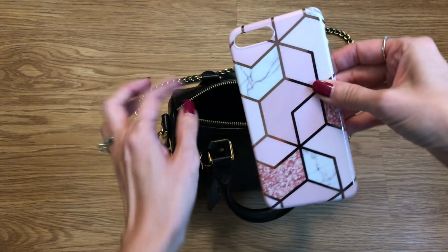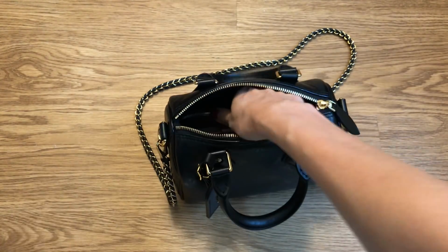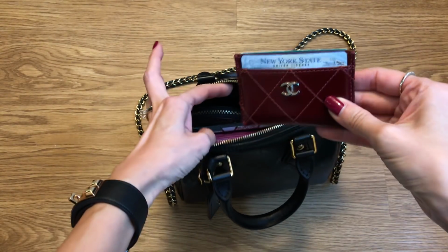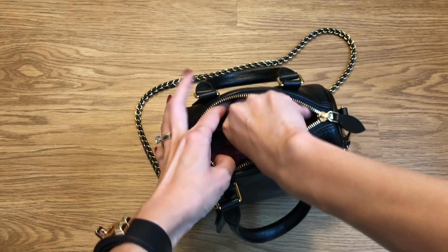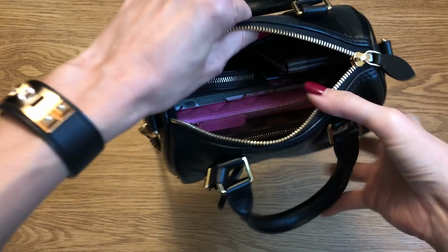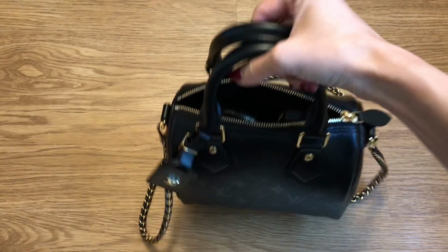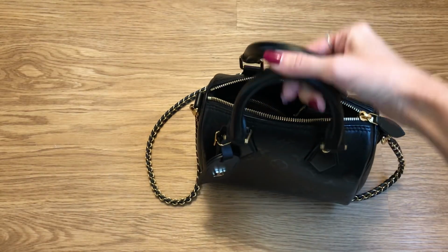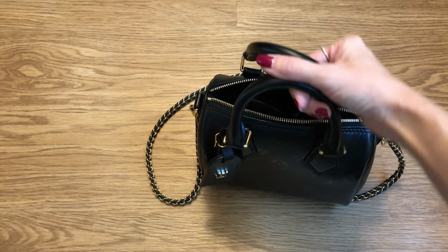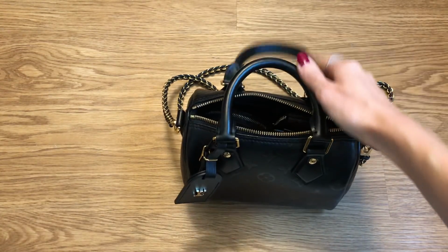Let's put my phone case in. This is an iPhone 7 Plus size. Let's put my coin purse. Let's put my card case and my key pouch. And let's see. Oh wow, that looks really nice, really organized. Maybe a little bit heavier. Yeah, I think it's a little bit heavier than how it would be if it was canvas, because canvas is noticeably lighter than leather, but no surprise with that.